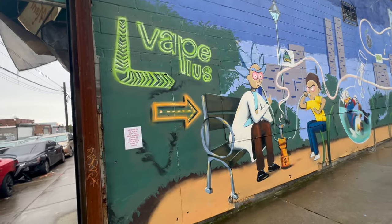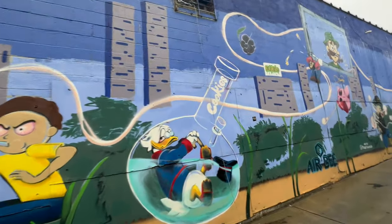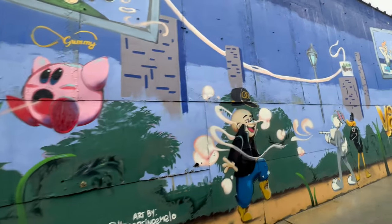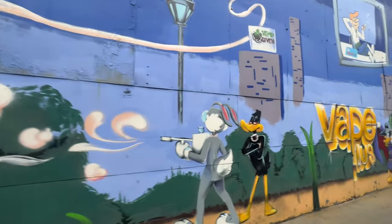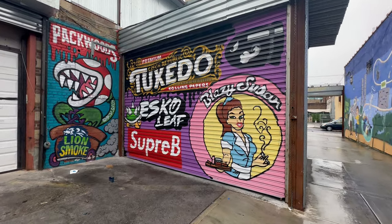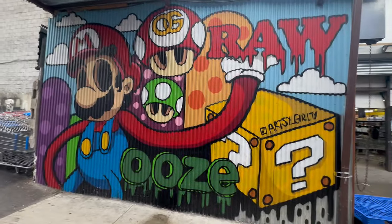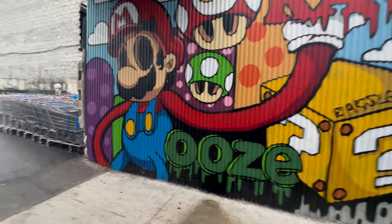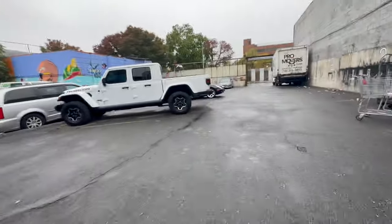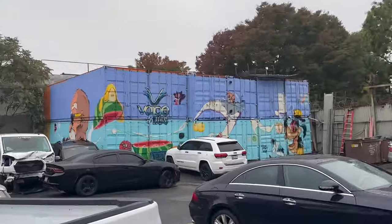I was gonna try to ask if I could get a shot of this, but called out them dudes and respond. So this is on the side of some sort of vape place. Oh, this is dope. This is cool. Same thing on this side. Oh, you got a whole bunch of shit. Oh, you could cut through here. Okay, so that's what I will do.